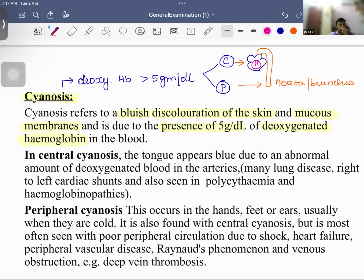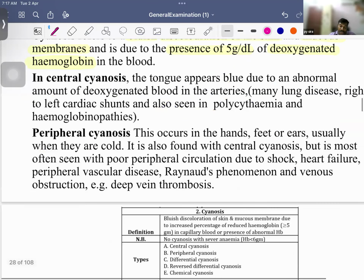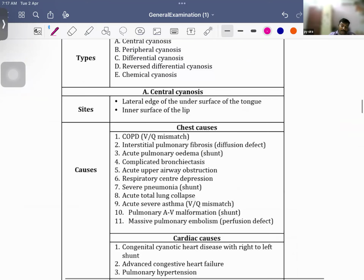Is going to be central cyanosis. Okay, so this is the broader classification we make. Central cyanosis, where you can see it in the center part of the body. It is around the under surface of the tongue and inner surface of the lip. You can look at the buccal mucosa.